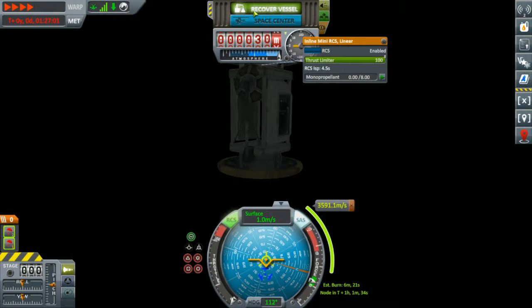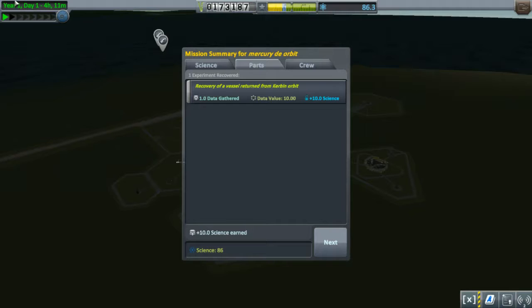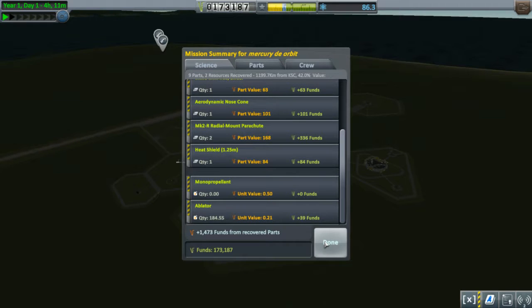As you can see here, I accidentally built a submarine, and I was like, what? Why did it go under the water? So I decided that my next mission should be build a bloody submarine.